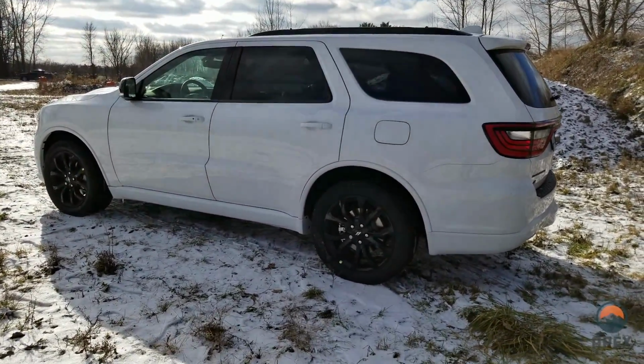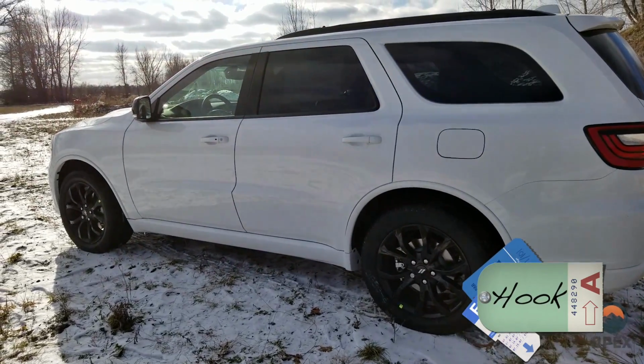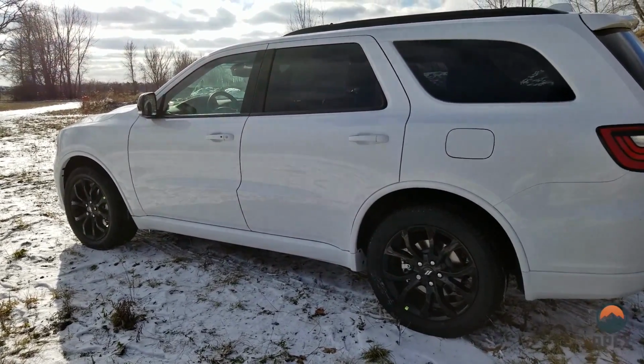Please do that. Don't let it hang on your paint, guys. Come on. These vehicles are pretty expensive. Use the little lever that's on the inside of the door there and just hang it on there if you do not have a capless fill.